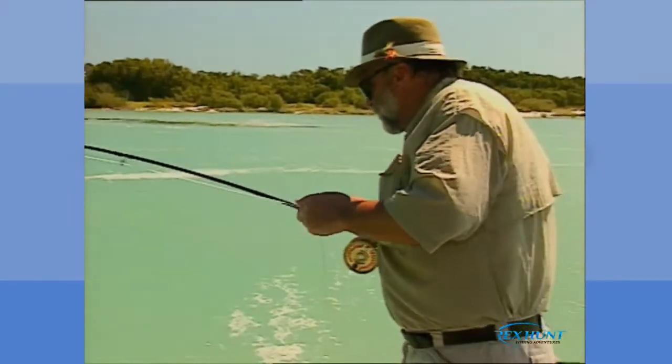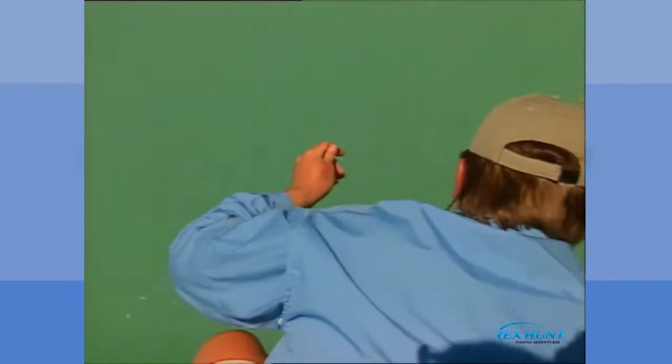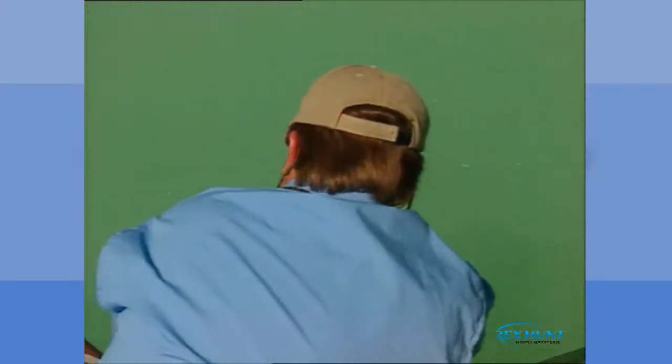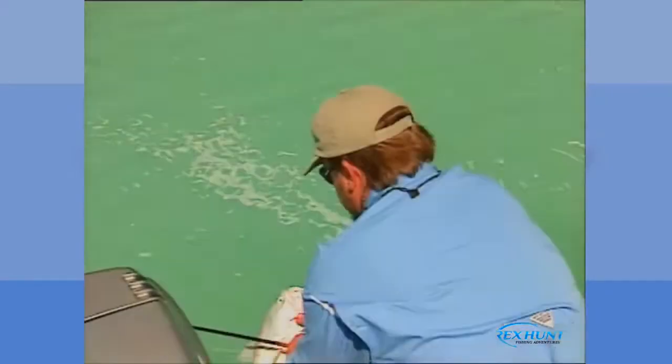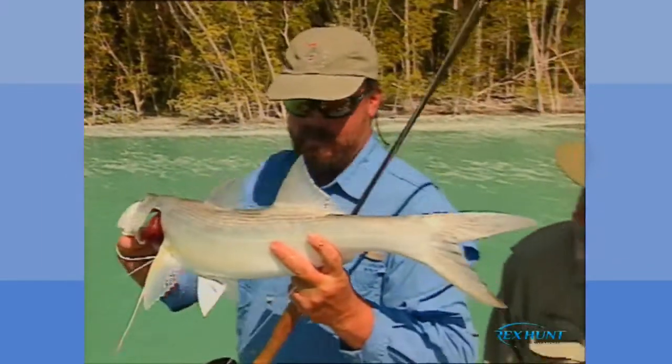Oh, it's a beautiful fish. Yep. He might be just about ready for you. Oh, what a super fish, Steve. He's still got some kick in him. Come on, mate. Yeah. I got him. Oh, what a super fish. Good job. Oh, you're the man.